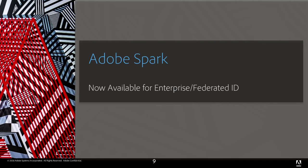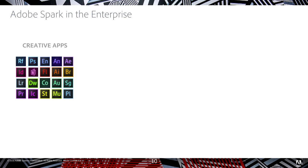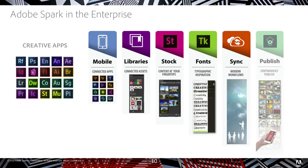Now just to give you a little bit of information about Adobe Spark, which as of this month has become available for our Creative Cloud Enterprise customers using Enterprise ID or Federated ID. To take one step back and talk about Creative Cloud in the enterprise, we're all familiar with the award-winning professional desktop applications. But Creative Cloud for Enterprise contains the promise of a true platform for creativity, which is something that Adobe redefined the category for. That includes the mobile applications, the Creative Cloud libraries, the connectivity with Adobe Stock and Adobe Typekit, as well as Creative Sync, which allows truly modern workflows and a collaborative environment.